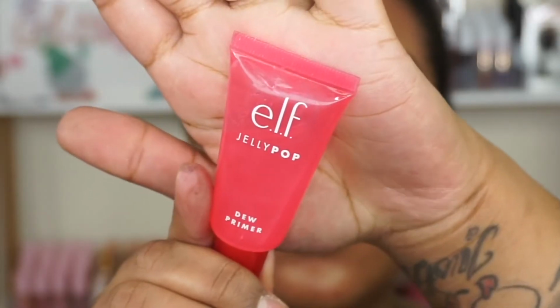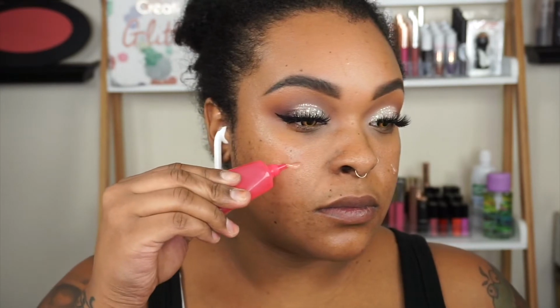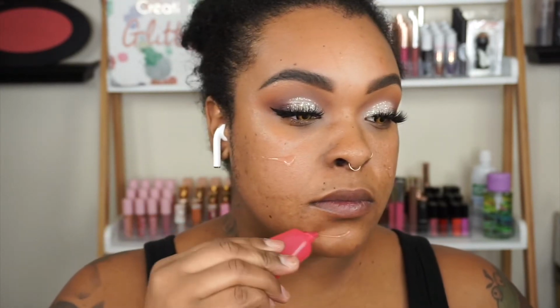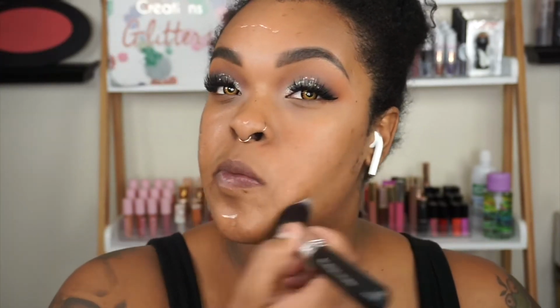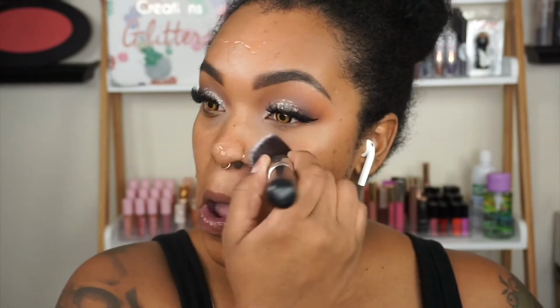I'm going to take this Wet n Wild Rose Water Spray. It really smells like roses. It smells amazing. And to prime my skin, I'm going to take the e.l.f. Jelly Pop Dewy Primer. The formula on this is actually really great. Super silky. So I'm going to use just a kabuki brush to buff that in.